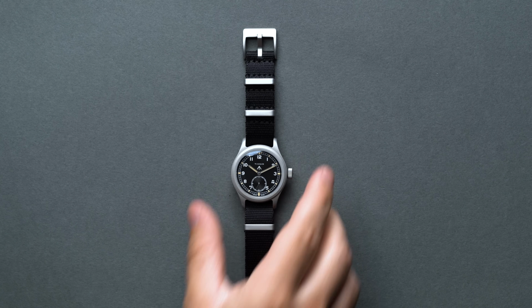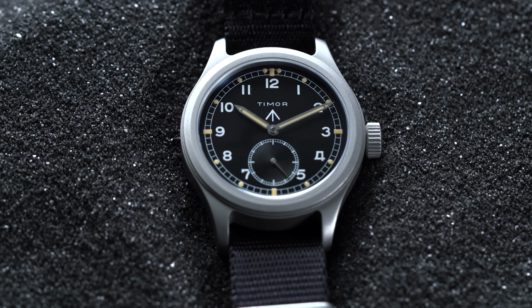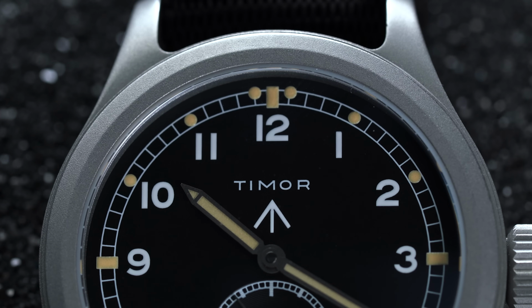World War II and field watches go hand in hand, and we've highlighted a few great watchmakers who manufactured field watches for the US General Infantry. But across the pond, Timor was one of the select few who manufactured a brand new watch specifically for the British Allied forces on the front lines.